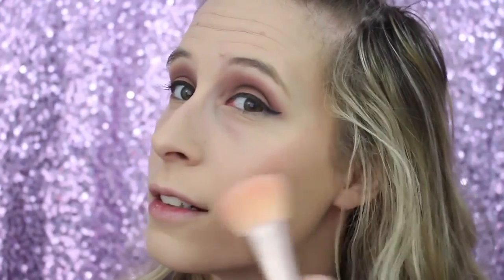I used a bunch of them in the Carly Bible makeup tutorial that I recently did on my Beauty Vlogger 101 channel. But the blush brush is my favorite, because what's great about it is you can apply the blush and then you can blend it out with the same brush.